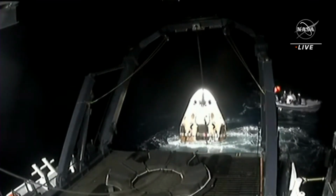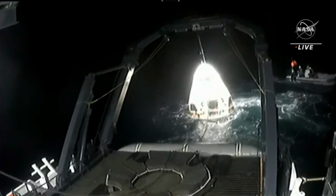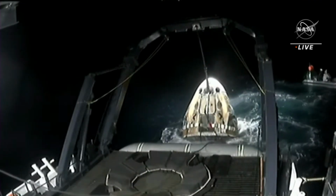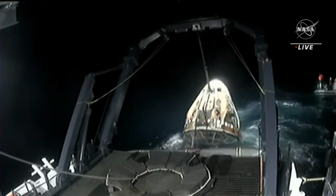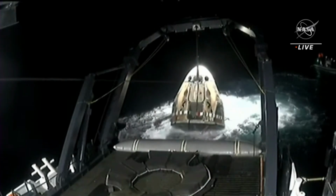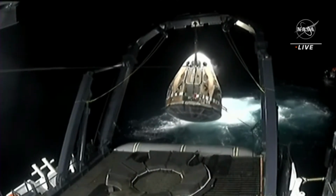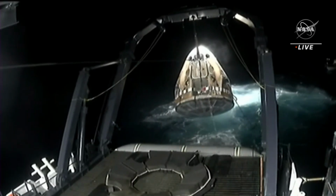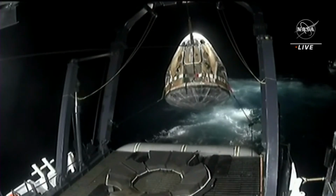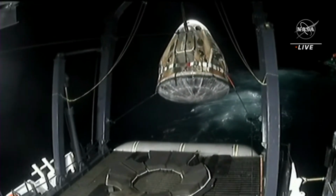We mentioned a couple of times the recovery team's familiarity with these operations and able to move a little bit quicker. They prepped the crew for about 5 minutes of capsule lift. That happened in just a couple of minutes. And it looks like we are starting to see the capsule be lifted out of the water. We can now start to see the heat shield. Dragon now in the air, the hydraulic lift being activated and will be utilized to center Dragon.